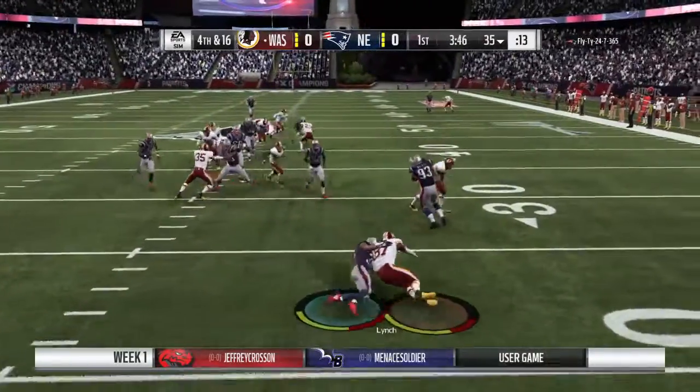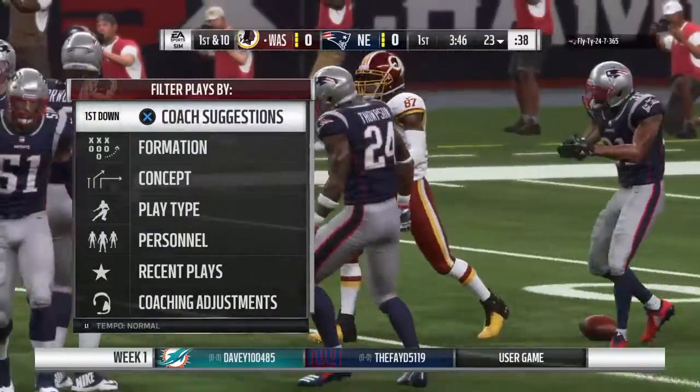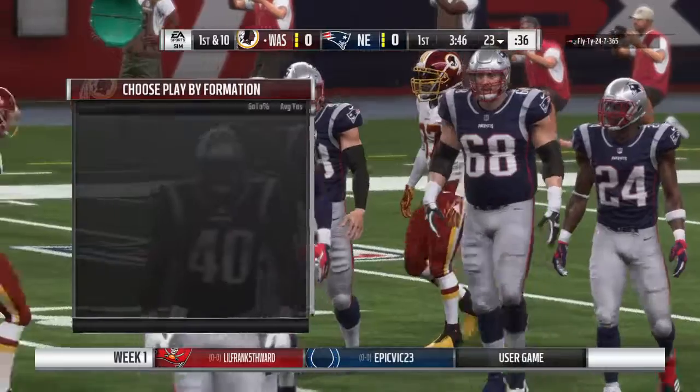This will be fielded at the 17. It's a 45-yard punt, 6 yards on the return. And it'll be Redskins football now with a 1st and 10.